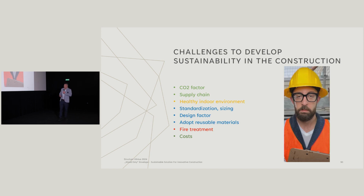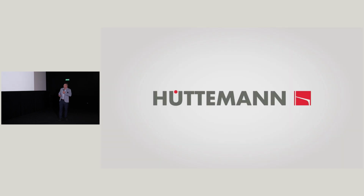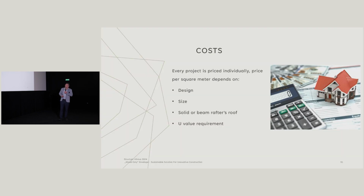And about the cost, maybe I'll mention a little bit more in the next slide. For sure, design is the key. How it is done, how many construction details, how many construction connections there are in the building, because everything is prefabricated, and all that has to be prepared and converted into the software. So that takes time and is one of the challenges of the construction.